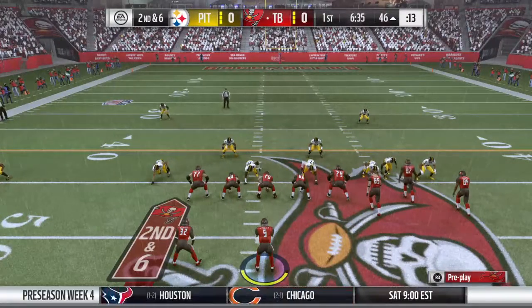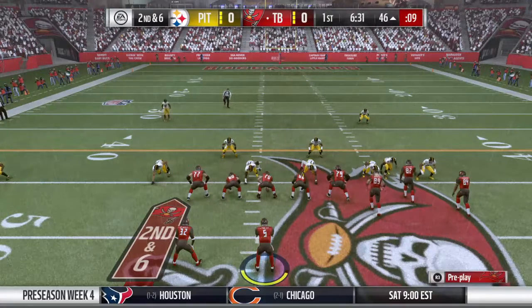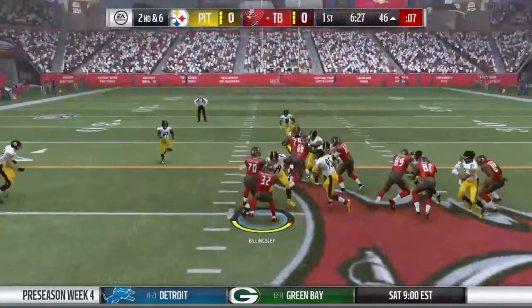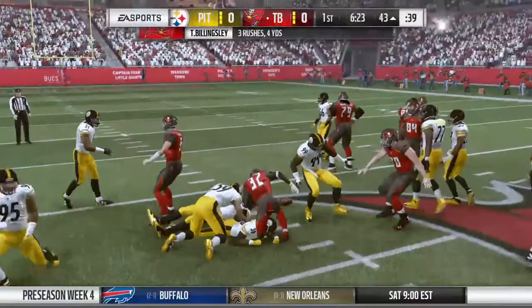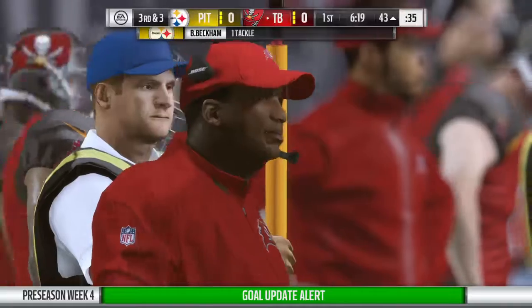Now let's go. Green, 39. They'll run it now out of the gun. And he's going to be met at about the 43. 3 yards is half of what they needed. Now can they get the other 3 here on third down?